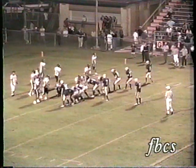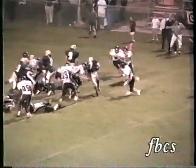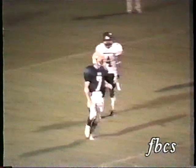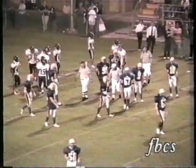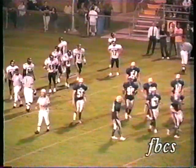Better hurry. Lee in the backfield. Option. Barrio turns it up, flag down. Boy, that looked really easy, too. Yeah, he just backed off of it. He was going to run the option, but instead of taking it to the outside down the line of scrimmage, he just cut it up inside. Yep, it was too easy, and here's why it was too easy.